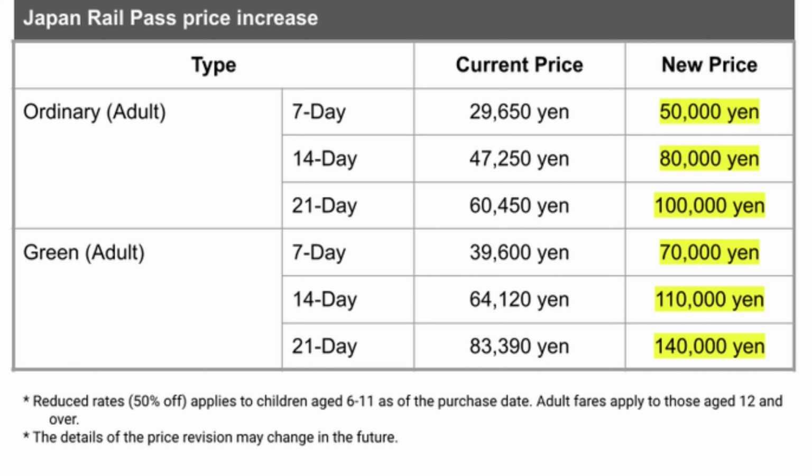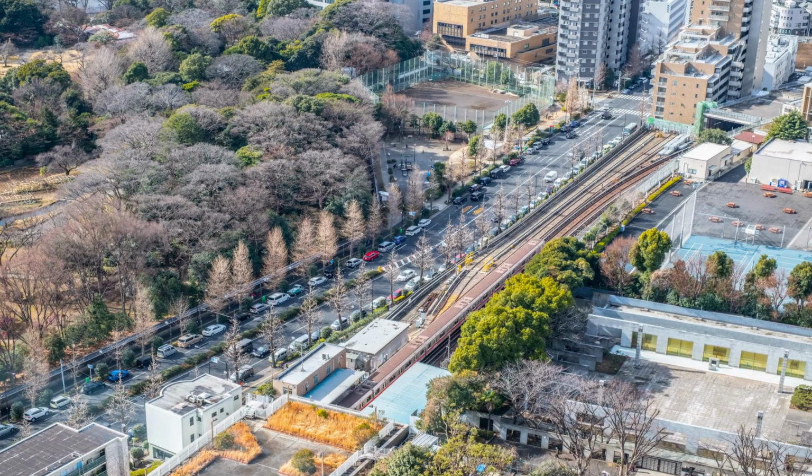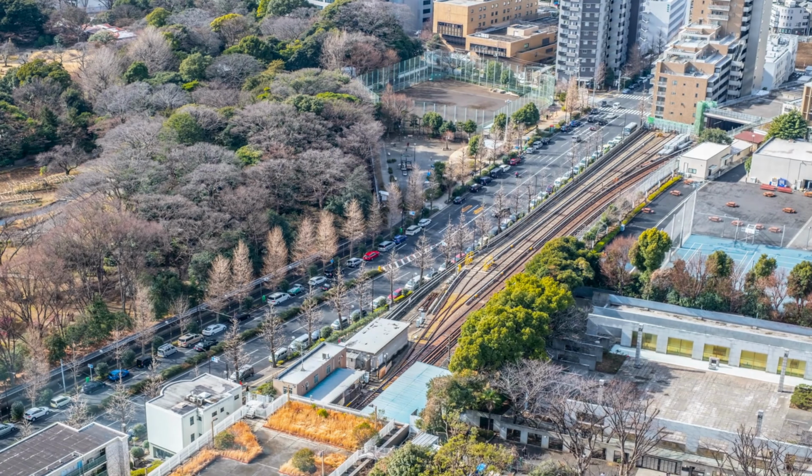Traveling to Japan soon? Take advantage of the current JR Pass now. As we know, from October 1st, 2023, the cost of the Japan Rail Pass will increase by around 70%, turning the pass into a much less attractive product than it currently is. The old pass will remain on sale until September 30 and can theoretically be used until early 2024.